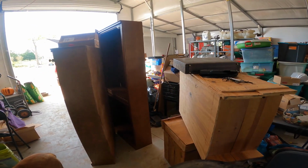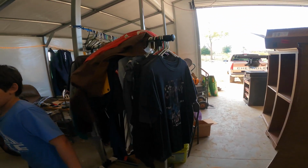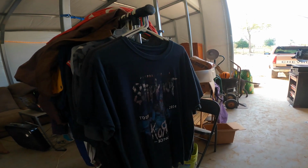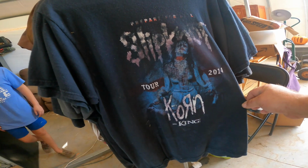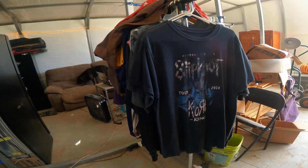And then who knows, we might buy another storage unit, but I got to sell some stuff where we can buy another one. All these vintage shirts here, hopefully I can sell them. Look, there's a Slipknot one. 2014 tour with Korn. And who else did they tour with? The Kings. Anyway, those will be up for sale.